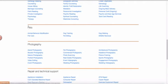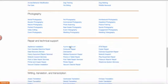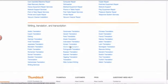Pets, there's much more when you really start thinking about pets. There's pet care, animal behavior modification, dog training, pet sitting, dog walking, wildlife removal. I mean, people love their pets, and they really are a part of the family. Anyways, you can see how it goes on.